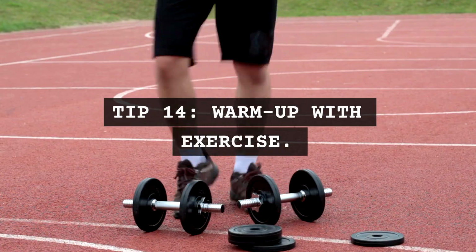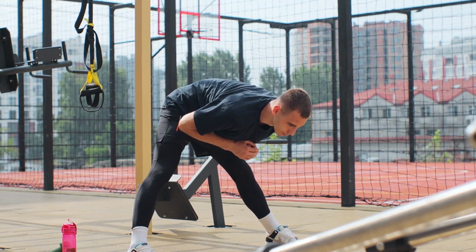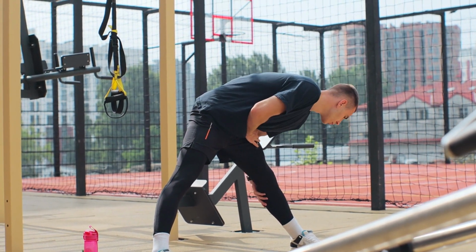Tip 14, warm up with exercise. Stay active indoors during the winter months. Physical activity generates body heat and helps keep you warm while also boosting your mood.